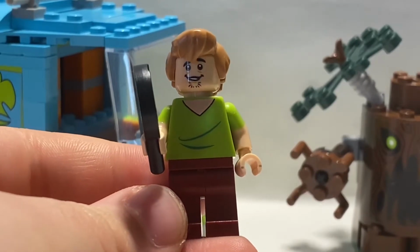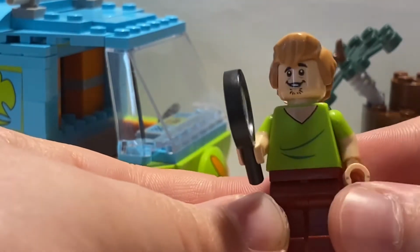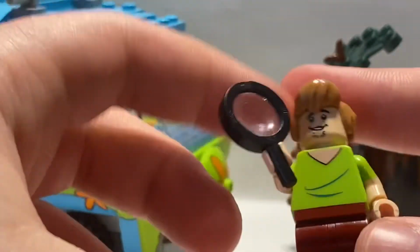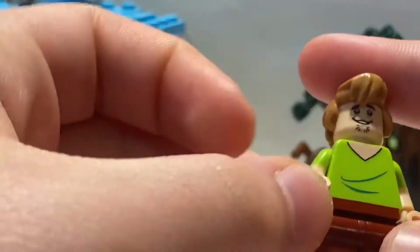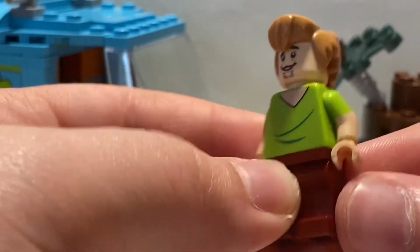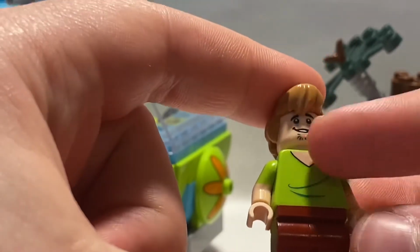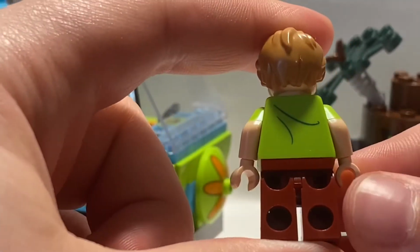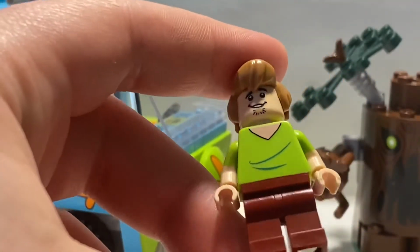This is Shaggy. He comes with a nice looking torso and face print. He also has an accessory, which is the magnifying glass. Very nice piece. We've seen this in many sets. He comes with nice dual molded arms. I really enjoy having those. Those are really nice pieces. And the torso has some wrinkles and a nice little collar showing his skin tone. And the back just has some creases because, you know, he likes to wear Shaggy style clothing.